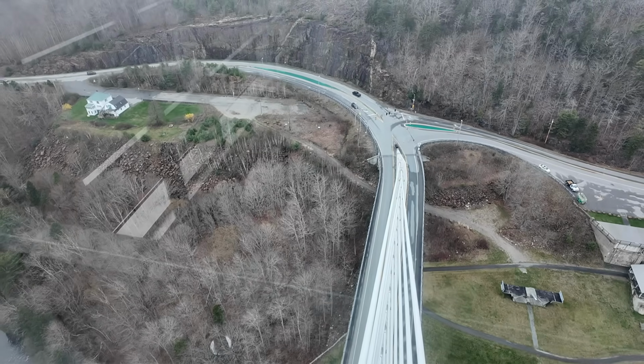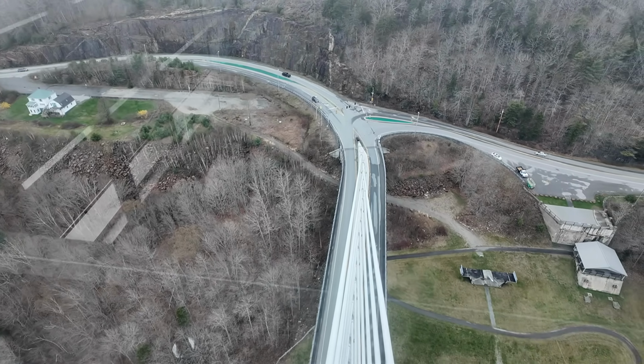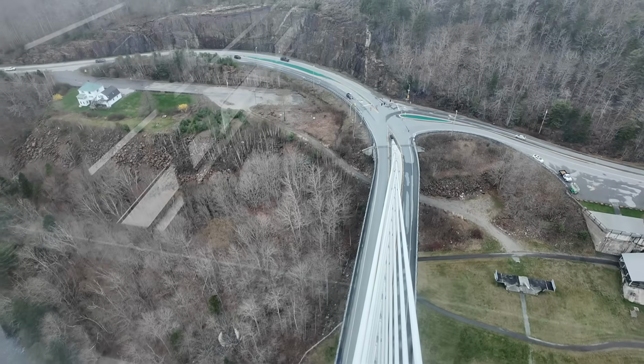And this bridge is not that old. I believe the gentleman said it was built in 2006. So less than 20 years old.